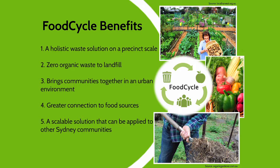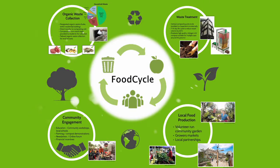Finally, Food Cycles is a scalable solution that can be applied to both new and existing communities with and around the Greater Sydney region. These 5 key benefits show why Food Cycle is an economic and sustainable solution for Sydney's waste management and food production future. Food Cycles can create the urban food loop.